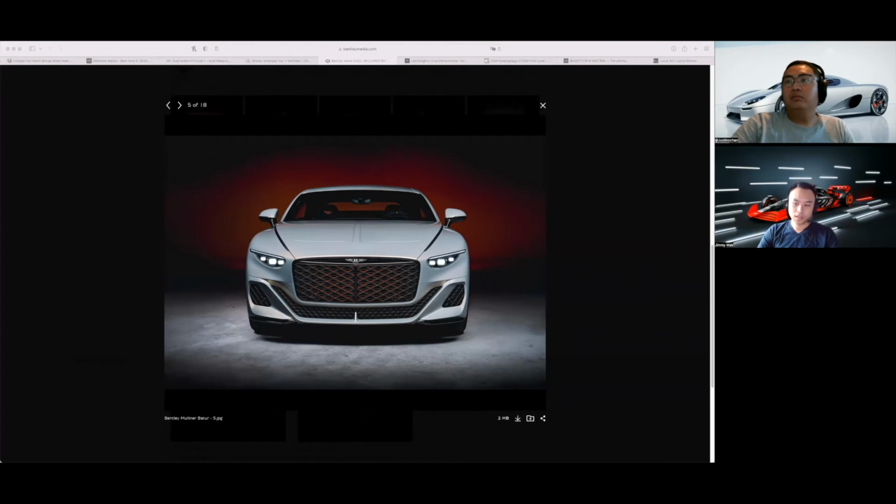I do like the headlights. I'm a big fan of lights in general. The Bentley Conti GT always had these round lights with jewels inside them. But for this Batur, they're taking the wings off of the Bentley and made those headlights. It just looks so exquisite.